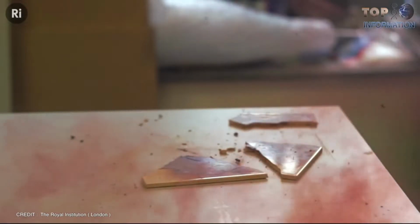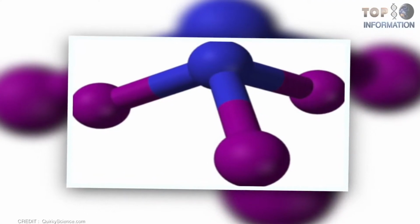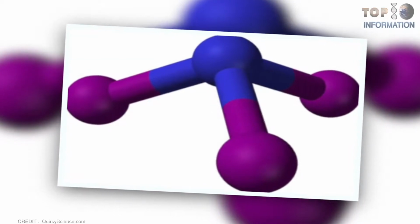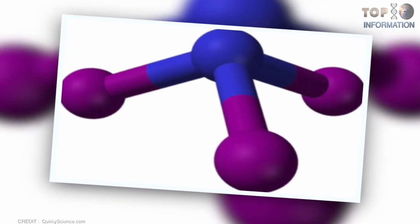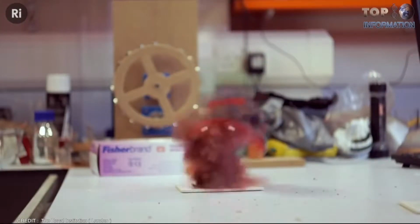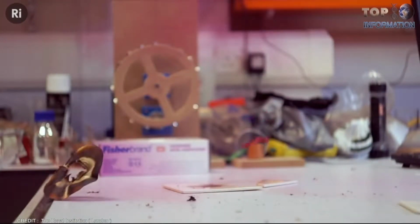Nitrogen triiodide is the molecule consisting of a single nitrogen atom which is bonded by 3 iodine atoms. Its structure is similar to a pyramid with nitrogen at the tip, and iodine atoms are much larger than those of nitrogen and have very little space to stay together while repelling each other.